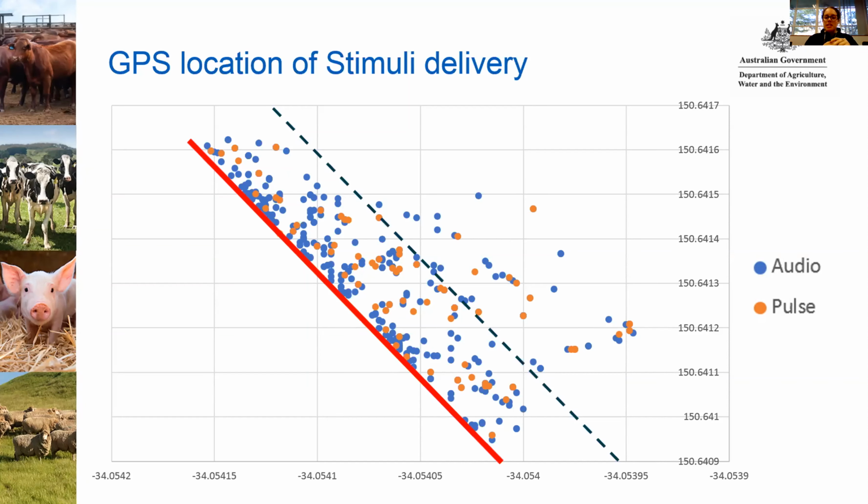technology. And we did determine that variation was about 4 to 8 meters between our cows. So really that 10 meters is not including that variation. So we can say that we did effectively contain our dairy cows in our allocated area.